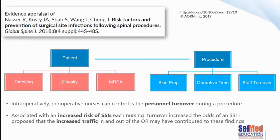The first one is a paper again in the ARN that looked at risk factors and prevention of surgical site infections following spinal procedures. If you take a look at the graph, they divided them into patient-related and procedure-related. I focused on some of the topics, not everything listed in the article. Patient factors, which we all know quite well, of course, smoking, obesity, or previous colonization with MRSA are certainly going to increase the potential for surgical site infections with spinal surgery.